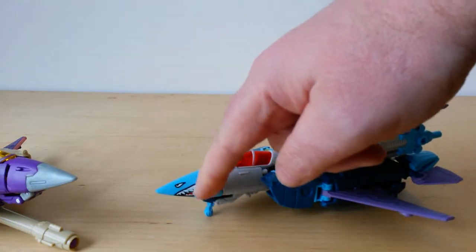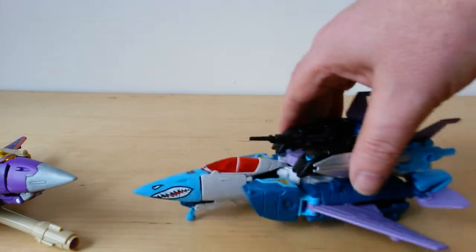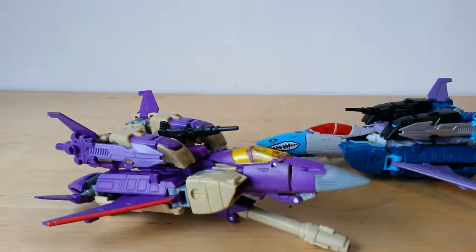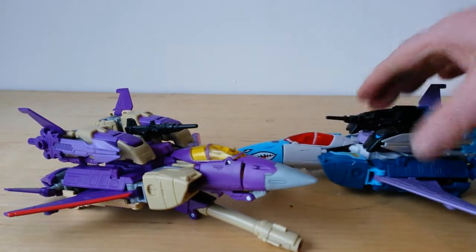I like that one because of that design, the nose cone, and the colour. The blue is nice. But don't get me wrong, Blitzwing is cool too, as they're both the same design really, aren't they?